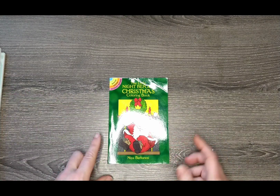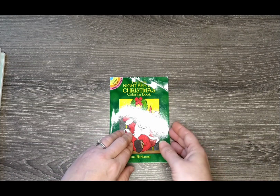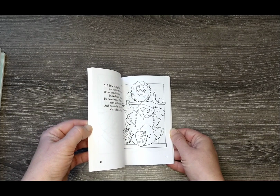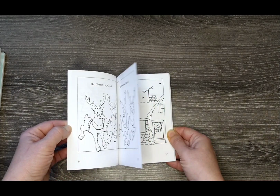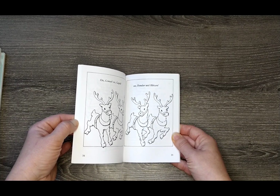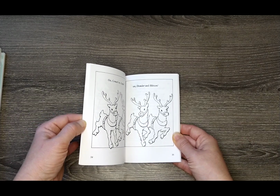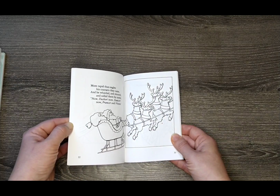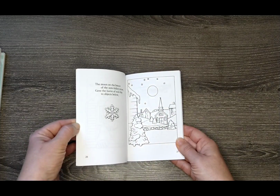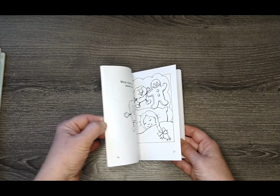And then I have this little guy. This is the Little Night Before Christmas coloring book by Nina Barbarese. My kids got these when they visited Santa one year. He handed these out to each one of them. My two daughters both colored in theirs and had fun with them. My son wanted nothing to do with it, so I snatched his up. This was years ago. Snatched his up and stuck it away, and now it's a part of my coloring book collection. So I'd love to have it all colored in one day and maybe give it to a grandkid or something. I think that would be fun.